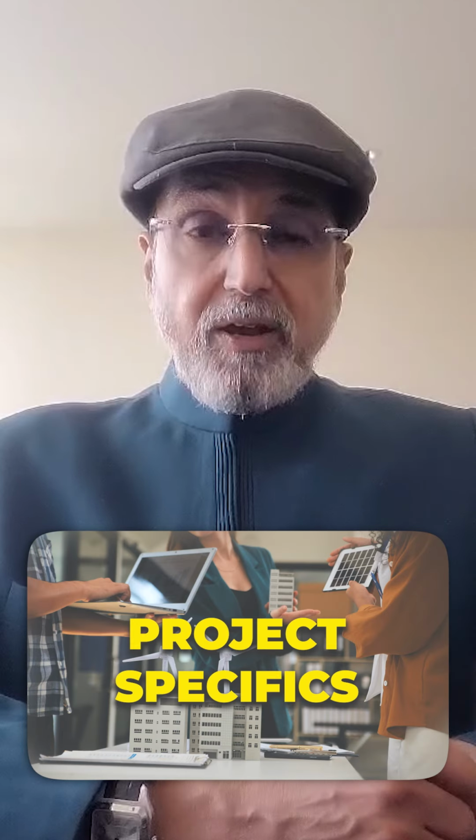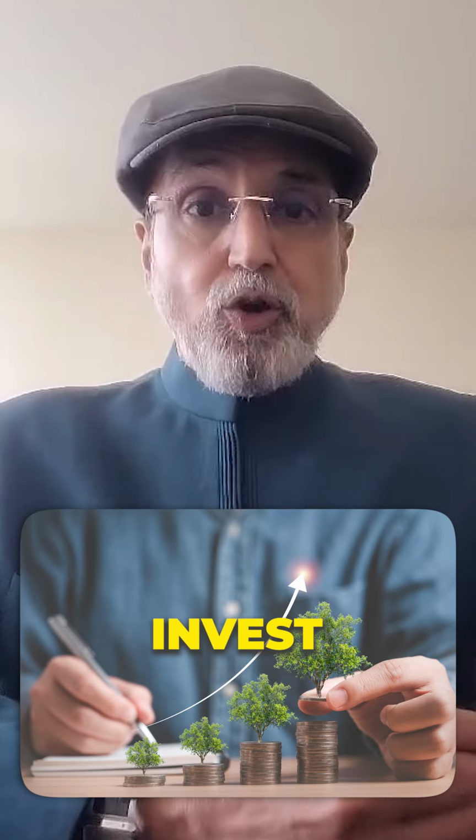Project specifics again. What are the projects which are qualifying for it is also well known. So invest in those projects which are going to add real value. Then making sure the carbon accounting comes in professional respects. There's no duplication of the framework. Assets which are identified are recognized.